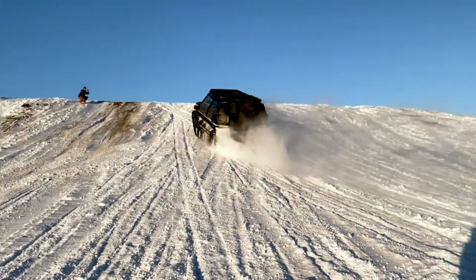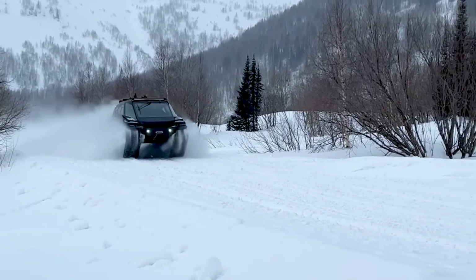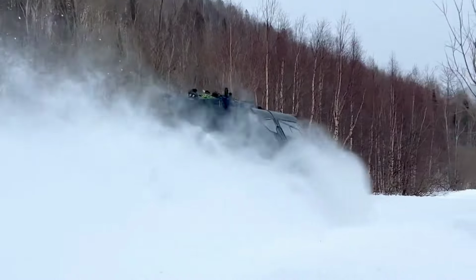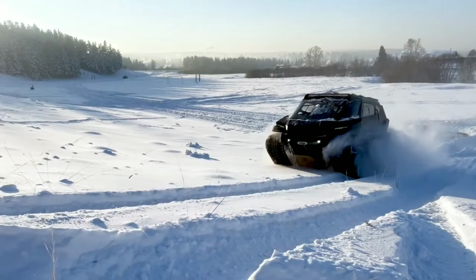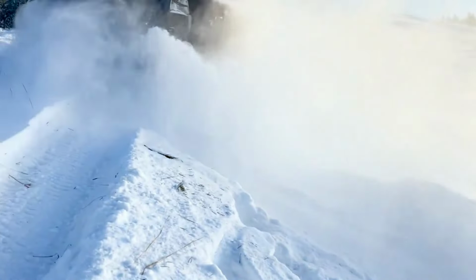The Visuva will be protected by a modular armor system, which will be able to withstand hits from a variety of anti-tank weapons. The tank will also be equipped with an active protection system, which will be able to intercept and destroy incoming threats. The Visuva will be powered by a 1,500 horsepower engine.